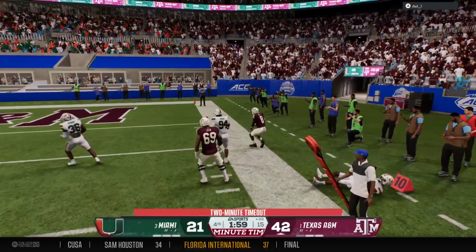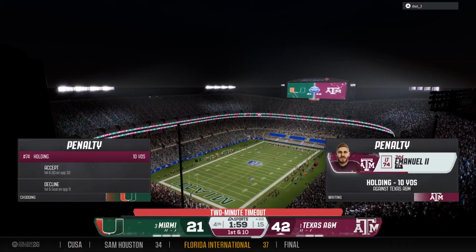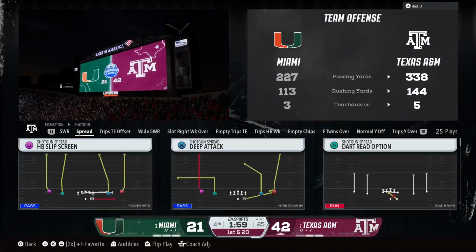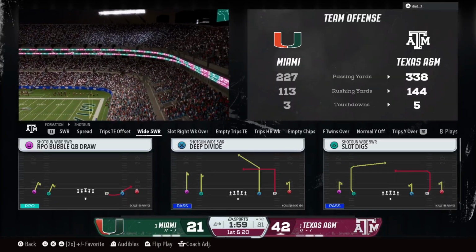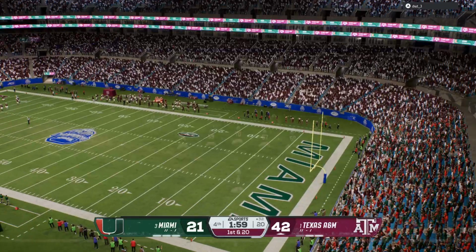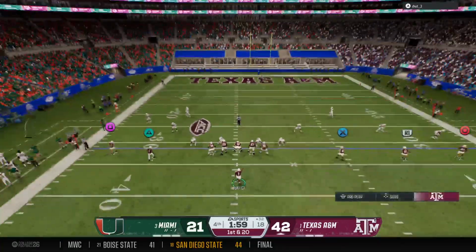Finally marked out after a big game, but hold on. There's a penalty marker on the field. Let's check this out. Now, instead of a nice gain, they're going backwards with that penalty call. The offense with 5 receivers now, empty backfield.